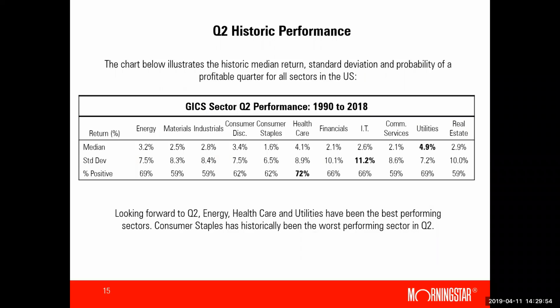If we take a look at the breakdown of the sectors in terms of the second quarter historical performance, this data goes back to 1990, so almost 20 years. You'll notice that the best performing sector is the utilities, coming in at 4.9%, and the highest volatility sector, maybe as expected, is information technology, coming in at 11.2. Nowhere as volatile as it is in Canada, but still a volatile sector. In terms of the positive quarters, the highest positive sector historically in the second quarter has been healthcare, coming in at almost 3/4 of the time.